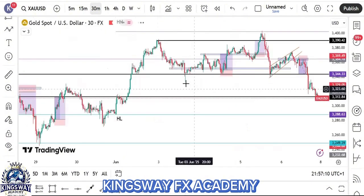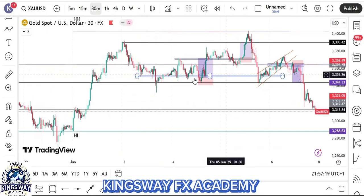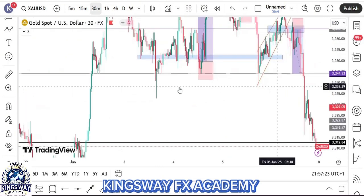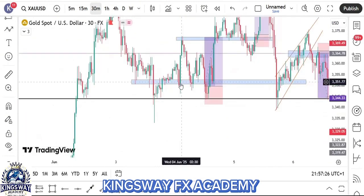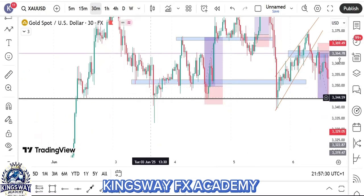I waited for it to break above this. I was not able to take any entry at this level. So I waited for the market. I drew a mini zone here and waited for the market to break above it. When the market came here, it broke above this zone, but I was not able to take any trade, and it broke below it again. This was when I now took a buy.